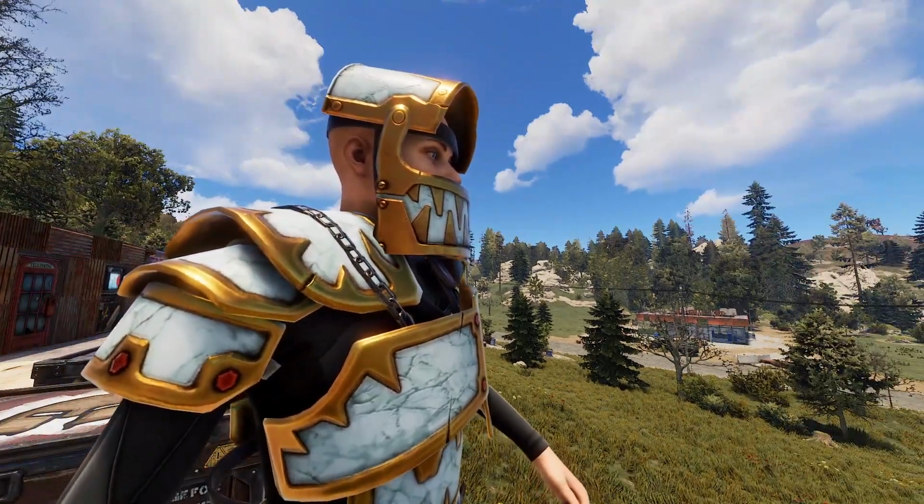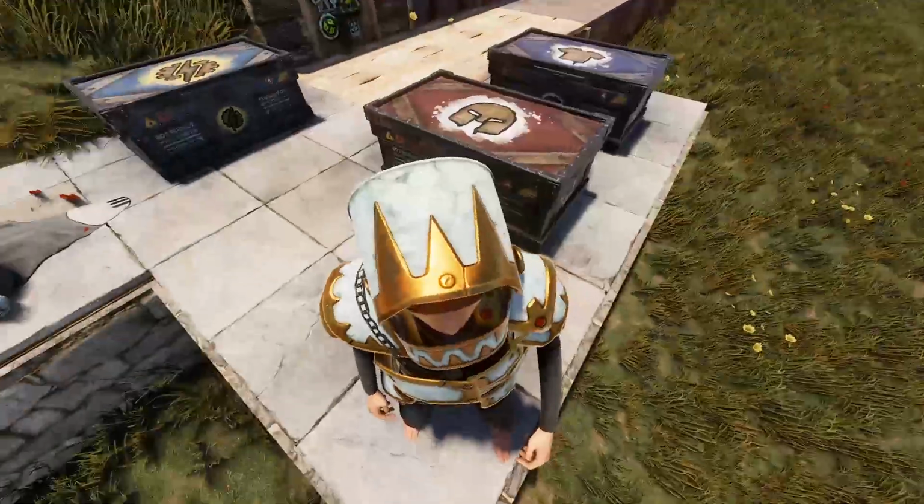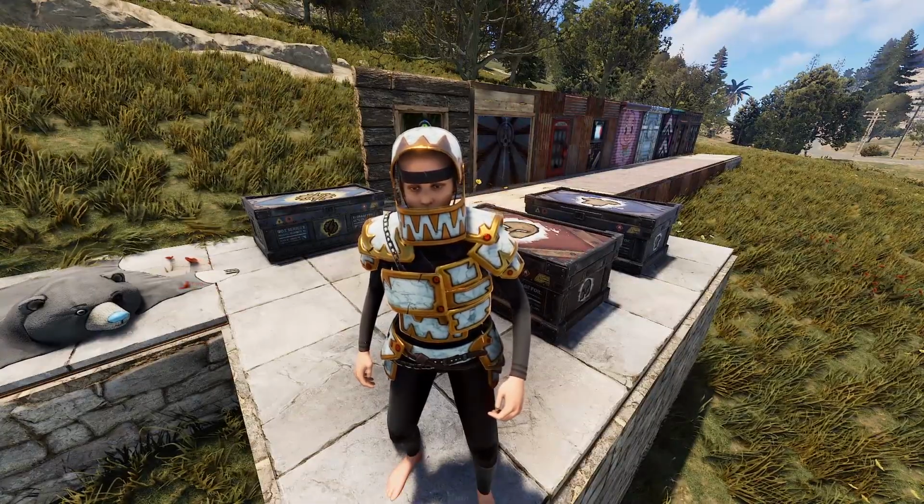I think it looks quite cool from the side. And it's just kind of very knightly. And I definitely love it. I think it's a very cool looking idea, and it's different from a lot of the stuff we have seen lately.